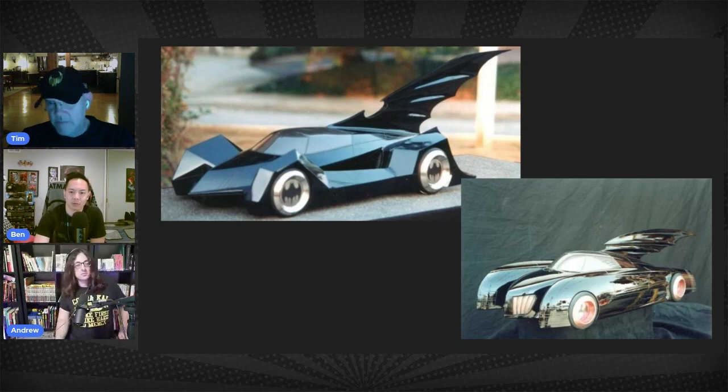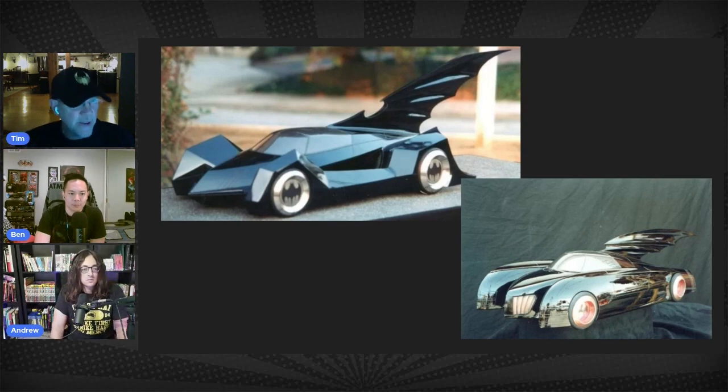Again, it's a licensing issue with Warner Brothers, which is funny because my name is still on the patent of my Batmobile. I've got it hanging on my wall. Oh, nice. And the Batboat. I have three patents from this movie: the wing mechanism, how it splits, the Batboat, and the Batmobile. I've got the patent plaques here.